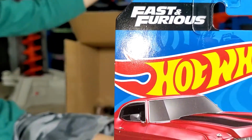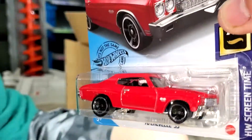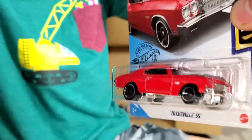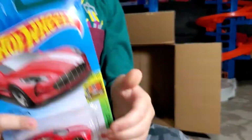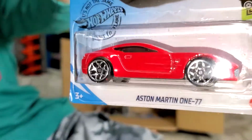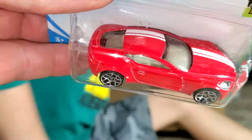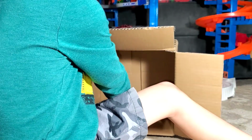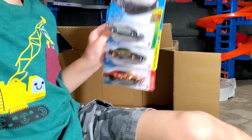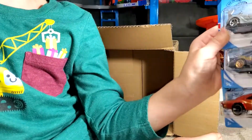The Fast and Furious 70 Chevelle SS. Nice. Let me show this one in the camera. Right there. Aston Martin 177. That's our second one of them. That's a nice ride too. Let me get through the last ones. Alright, they're all going to be fast.